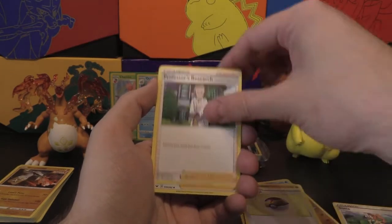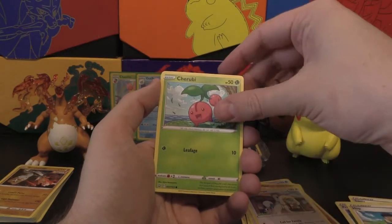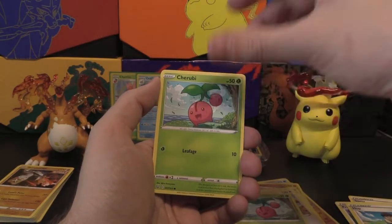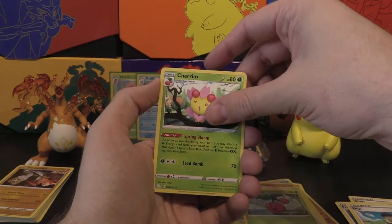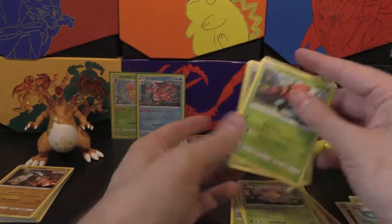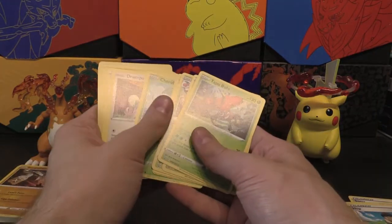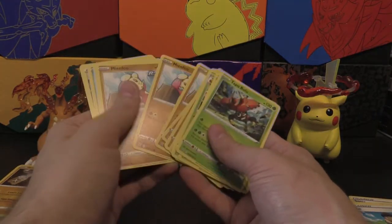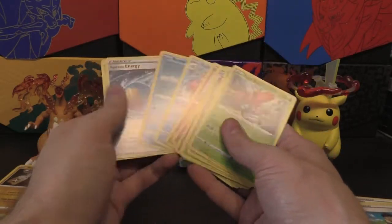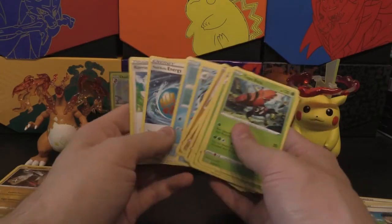We've got a Sonia, Professor's Research, Hop, another Dramper, cool. We've got Cherubi, looks as if we might have a grass line here. So we've got 2 Cherubi, 2 Cherrim, yep, and then 2 Tapu Bulu. Nice, okay. Very, very cool. So you can see we're starting to see a few little dupes there. Quite like getting, oh, that Octillery rare, love it. We did get only 1 of these though, so that's interesting. We got 1 of these, but we got 2 of the others.